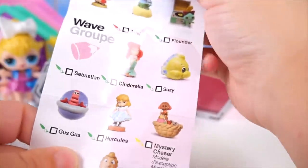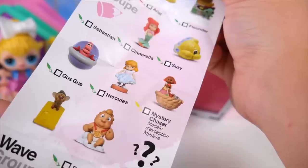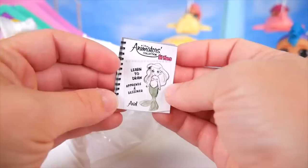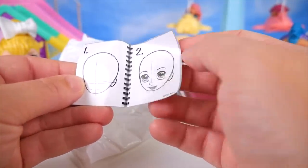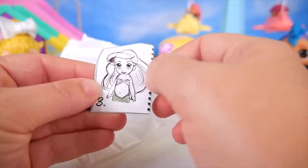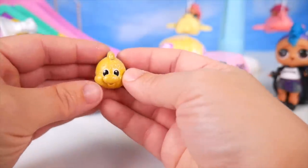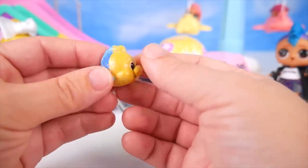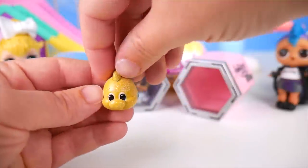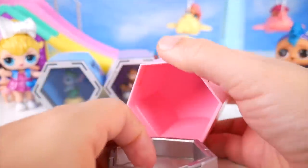I don't remember exactly who's in that group. Whoa, whoa, whoa. Oh yay, it could be Ariel, Flounder, Sebastian, Cinderella, Susie, Gus Gus, or Hercules, or a mystery chaser. In this one, we could learn to draw Ariel. Okay, here's her face and those big round eyes. Look at all that hair. Inside we have a little sparkly Flounder. He is yellow and blue and one of Ariel's best little friends. He swims through the ocean with her. Okay, we're gonna put Flounder back inside.